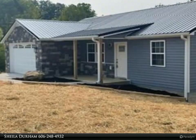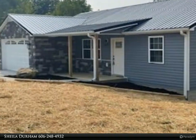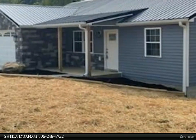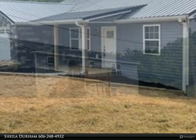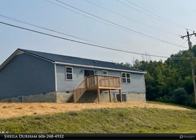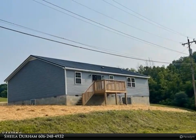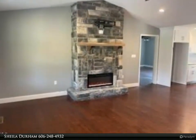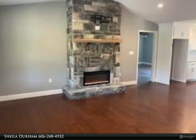This charming residence has 1,800 square feet with an open floor plan and no steps at the main entry for easy access. The home has beautiful, engineered hardwood and tile floors throughout.